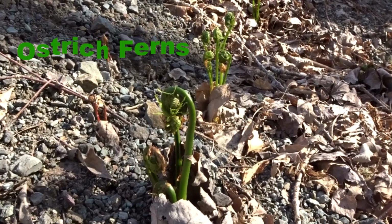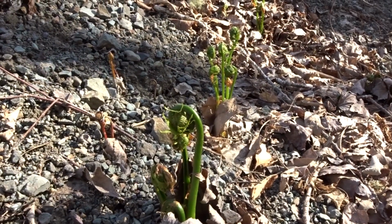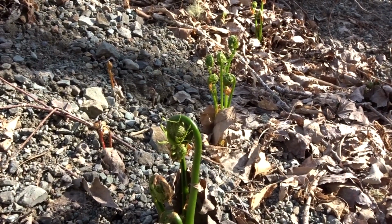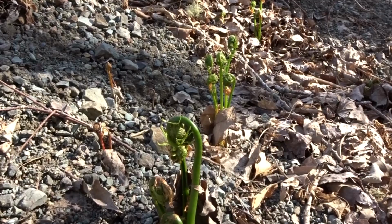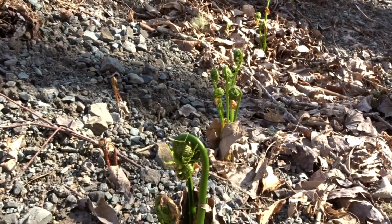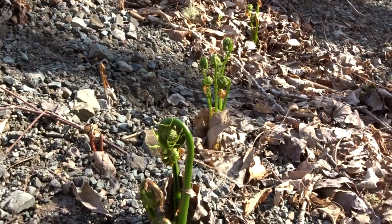Fiddlehead. It's a delicacy all around the world. And in the northeast United States and maritime Canada, it's not all that difficult to find. Join me today on another episode of Wildwood Way's Edible and Medicinal Treasures to learn about this interesting and delicious plant, unfortunately called the fiddlehead, more accurately known as the ostrich fern.